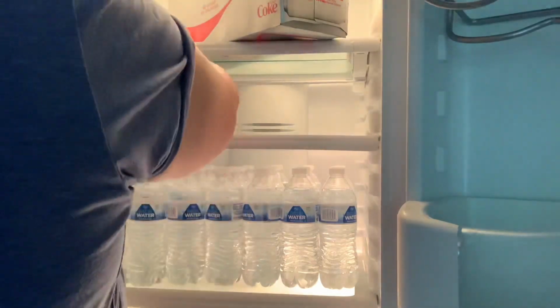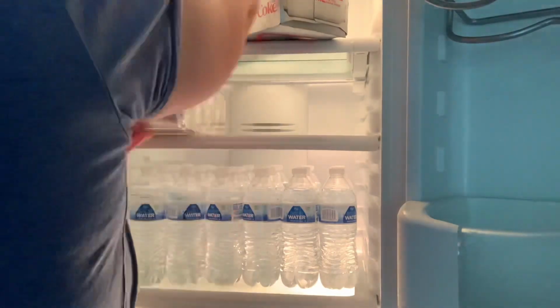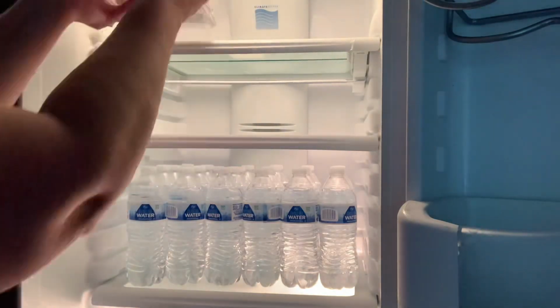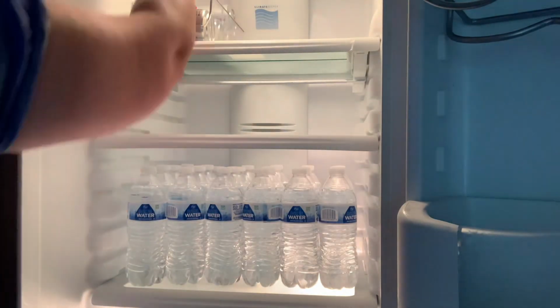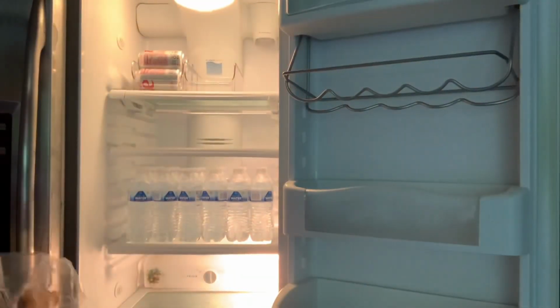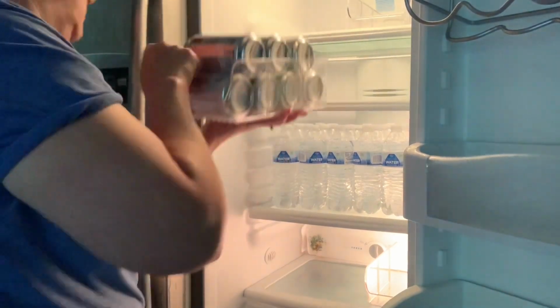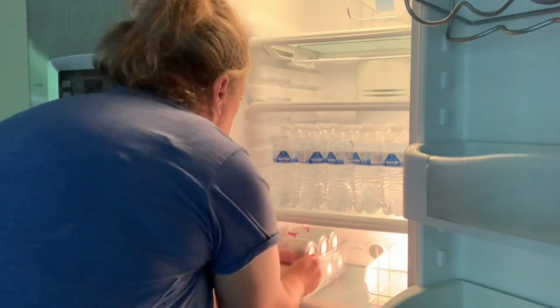So now I bought these a while ago. I think they were not refrigerator organizers. I think they were cabinet organizers, which I never used. And I thought, let me try them for our pop and see if it works. And they fit just perfectly in here.